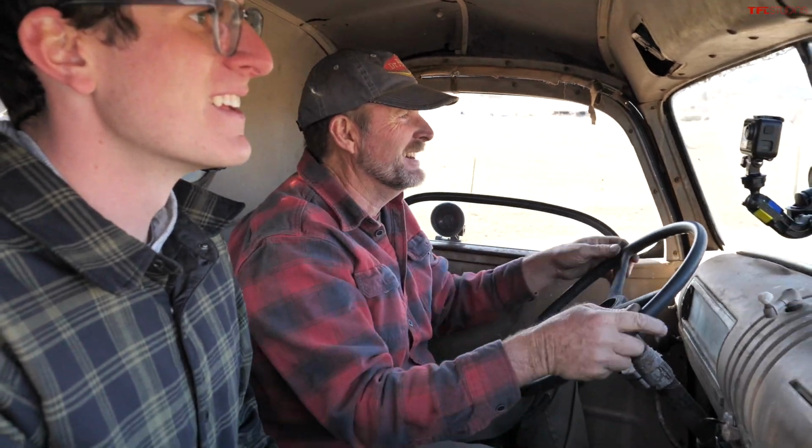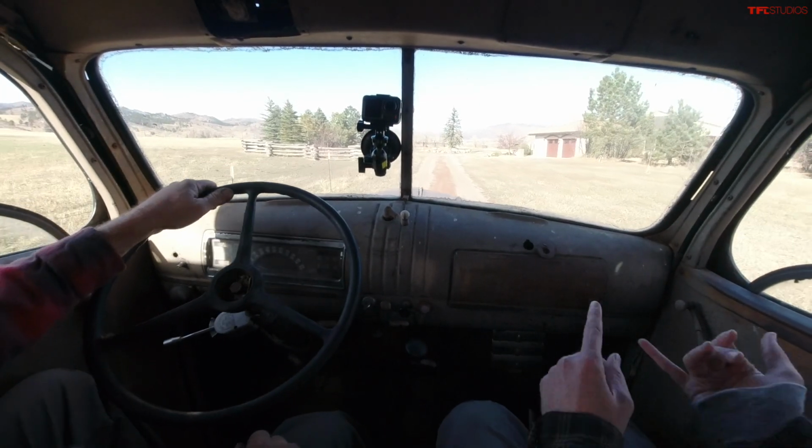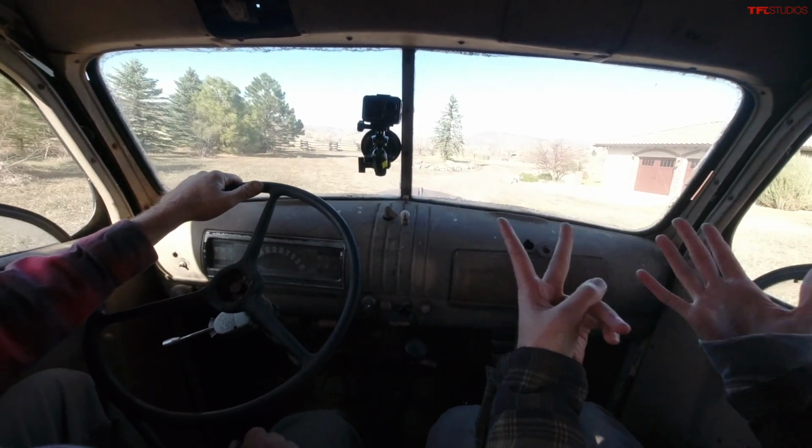This is such a cool experience. It's wild to me that 75 years later, the way you drive and operate a truck is still pretty much the same. You gotta hold the door closed. That is an interesting design feature. I better fix that. There we go. I didn't want to knock our camera off. You know, it rides good. It does ride pretty good. That is really good. Remarkably smooth.